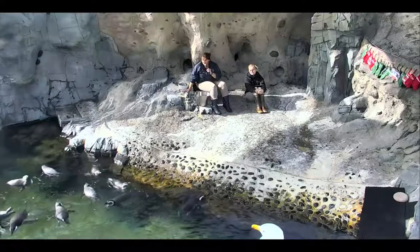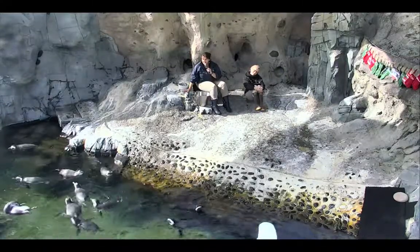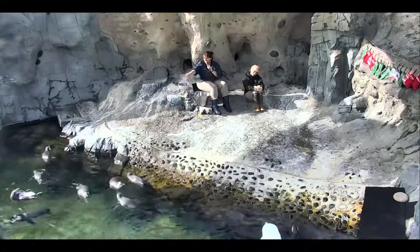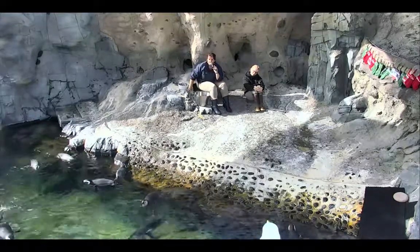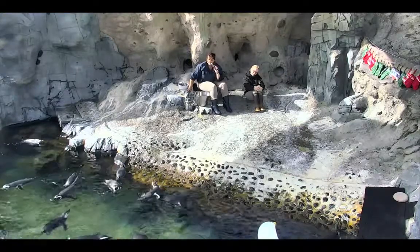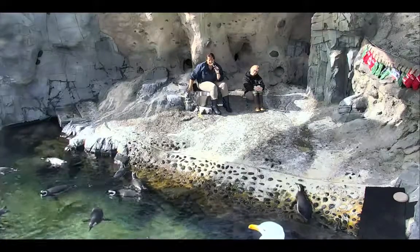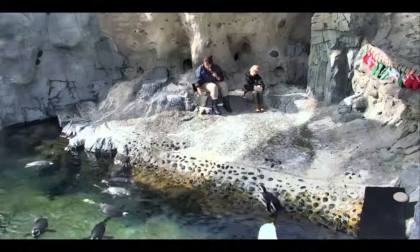Now, we have 23 penguins, 3 of which are juveniles, and the way that you can tell the juveniles is that they do not have that distinctive double black band on their chest, and there's one right there and one right there, and one right in front of me. Now we have 2 female and 1 male juveniles, and then 20 adult penguins. Now the reason why we band them is it's an easier way for you all to tell who's who.